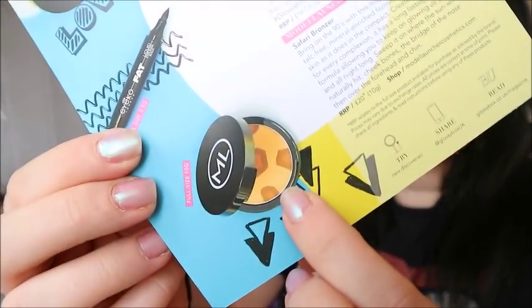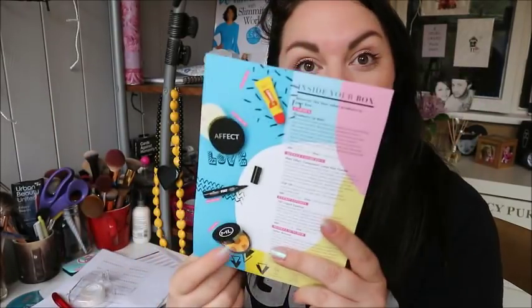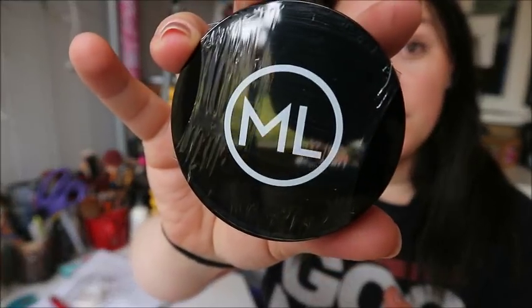I can't find it right now. I'll show you one here. This is what it looks like. It's like animal print, and it's awesome. I'm quite pale, if you hadn't noticed, and this is really nice for me. So that is an awesome bronzer that is going to go into my giveaway.